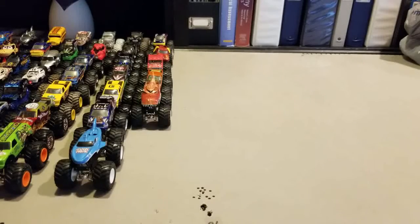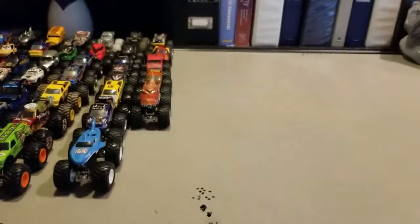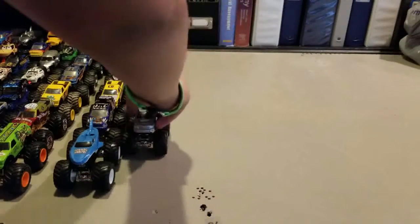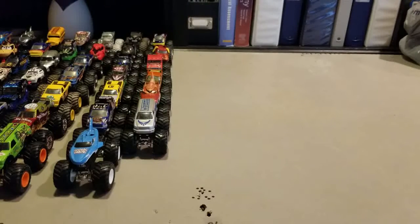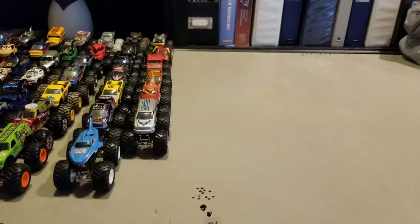Next up I have the U.S. Air Force monster truck. This is one of my favorites too. Wait, I mean U.S. Air Force Afterburner. This is another one of my favorites too. I mean, you might not like it, just comment down your favorite monster truck. Okay? Mine is Gravedigger.